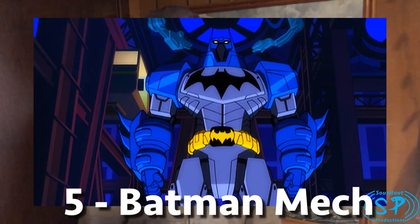Number 5, the Batman Mech from Batman Mechs vs. Mutants. Seriously, with how much merchandise they do for Batman and DC at Bandai, why isn't there a model kit of Batman's mobile suit? Like, come on. It's so easy. It's Batman as a robot.